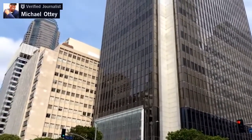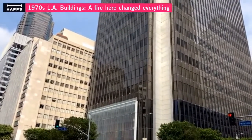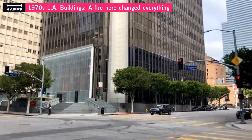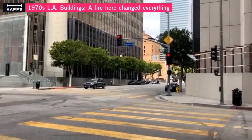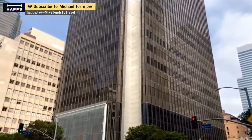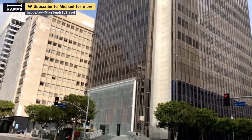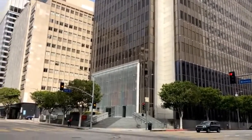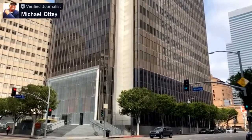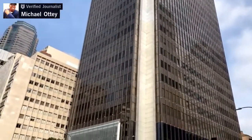The maintenance worker died because the elevator that he was in opened onto the burning 12th floor. So you should never take an elevator when there's a fire, guys. The elevator opened exactly where the fire was, on the 12th floor. And so he died. That fire was so bad because the building was not equipped with a sprinkler system.